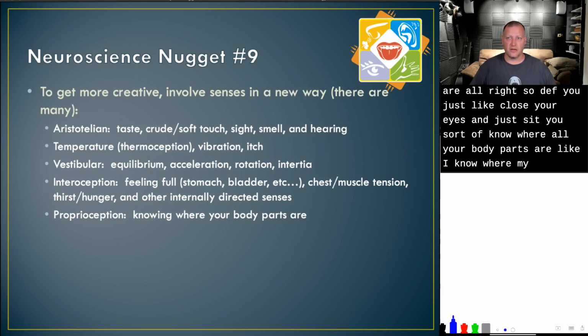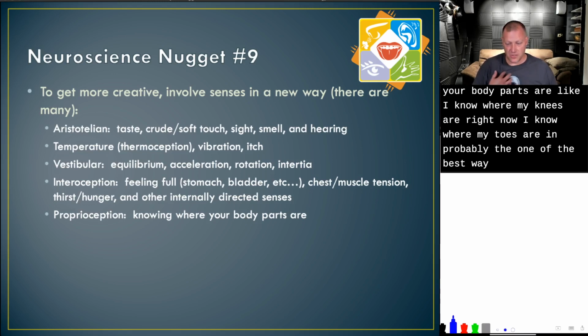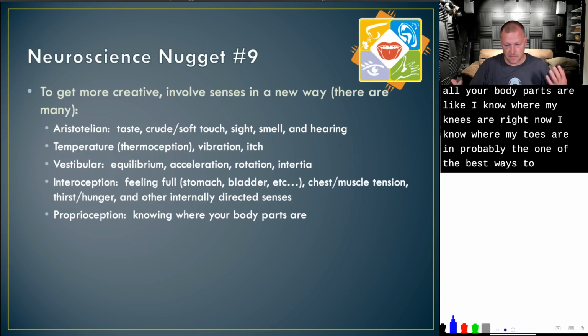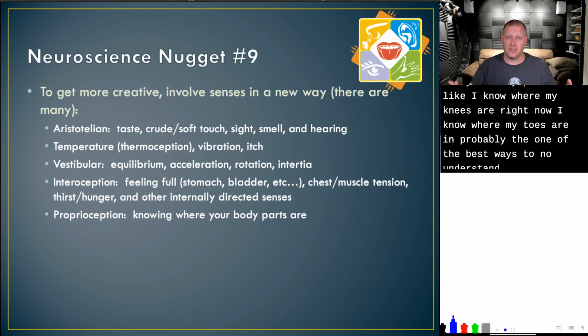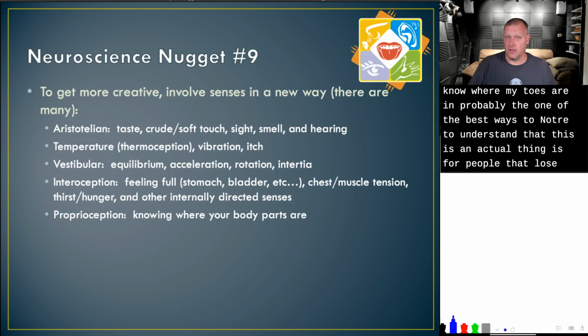Like, I know where my knees are right now. I know where my toes are. And probably one of the best ways to understand that this is an actual thing is for people that lose their limbs, for example.